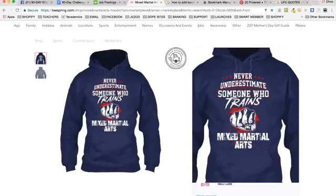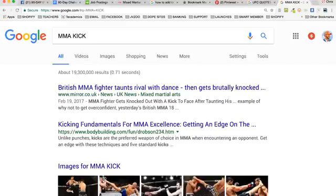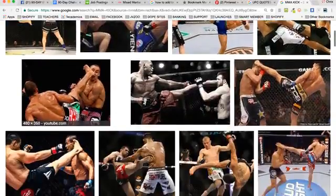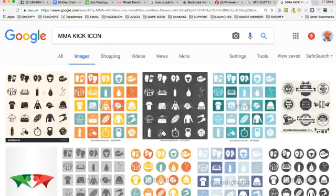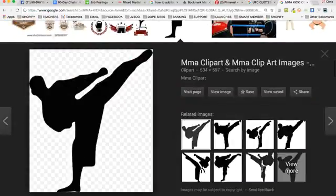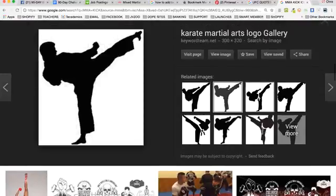Then replace the fist with an icon graphic of a mixed martial arts kick. So you would go into Google Images and search MMA kick. Go to images and you can see these kinds of kicks are pretty cool. And maybe you could do MMA kick icon. The word icon will show some stuff like that. And then MMA clip art, that's another one. See these kinds of designs right here?